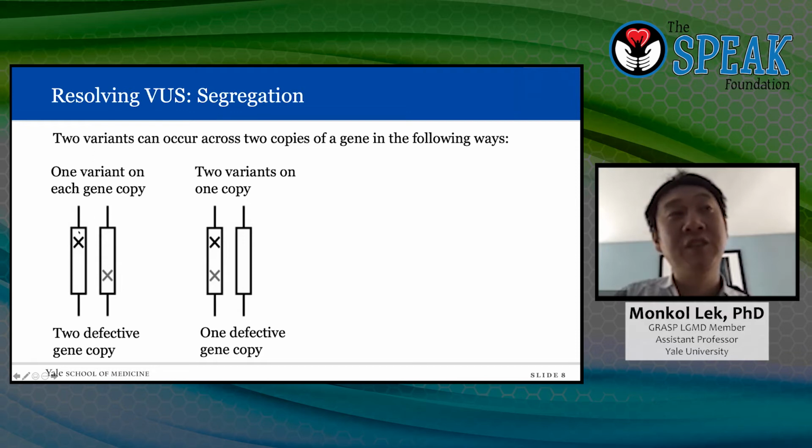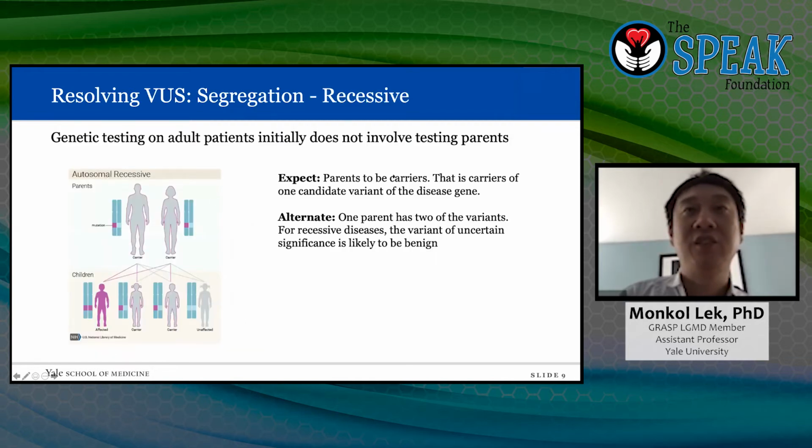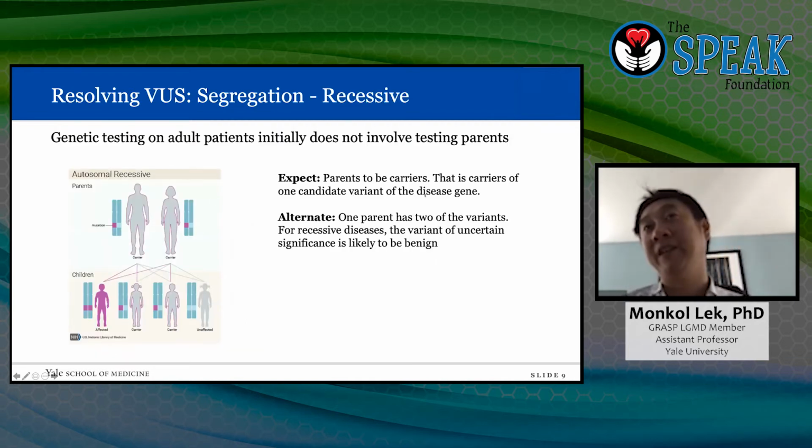Because you can just think of this copy here coming from mum and this copy here coming from dad. Again here, 1 from mum, 1 from dad. So if you can sequence mum and dad, what you're looking for is each one of them being a carrier of one of the pathogenic variants that are actually causing disease, rather than one parent being the carrier of both the variants. So that's what we expect: the parents to be carriers of one candidate variant of the disease gene. But the alternate that could actually happen is one parent has both these variants.